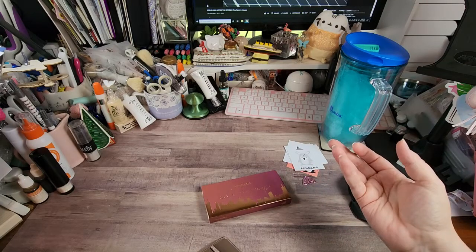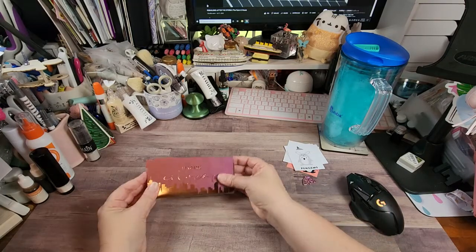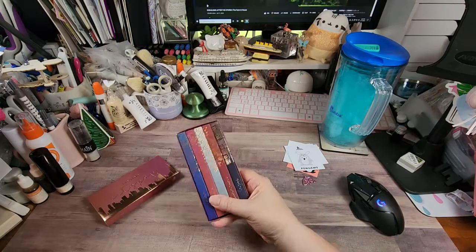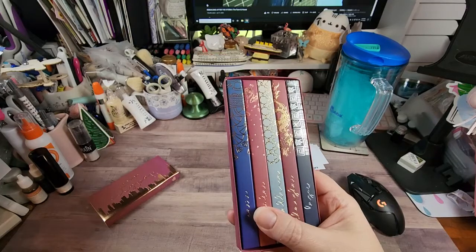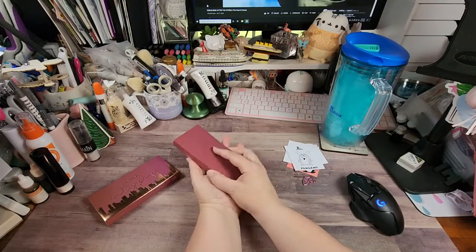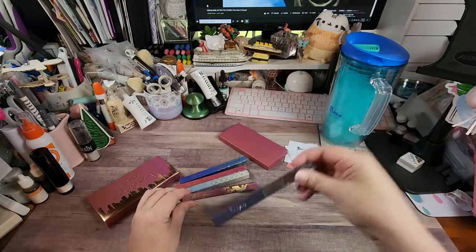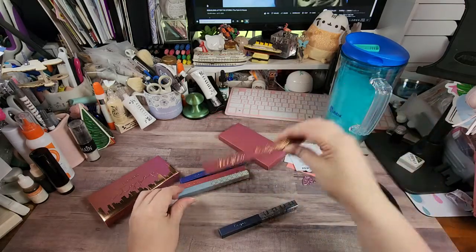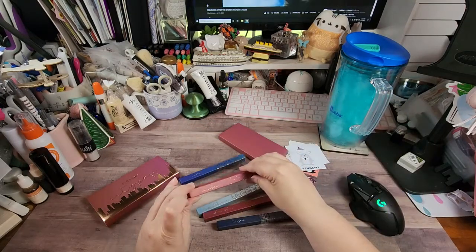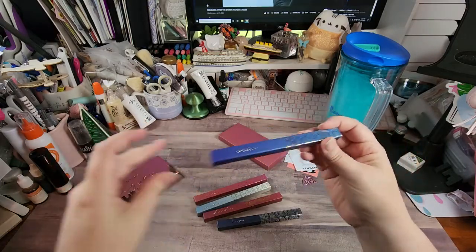I'll be honest, I don't know which one that is. Anywho, so we're gonna check this out. I love when you order their sets, each little box matches the pen inside. So we have, so this is Lagos. This is Shanghai. Casablanca. This is Mumbai. And Cairo.